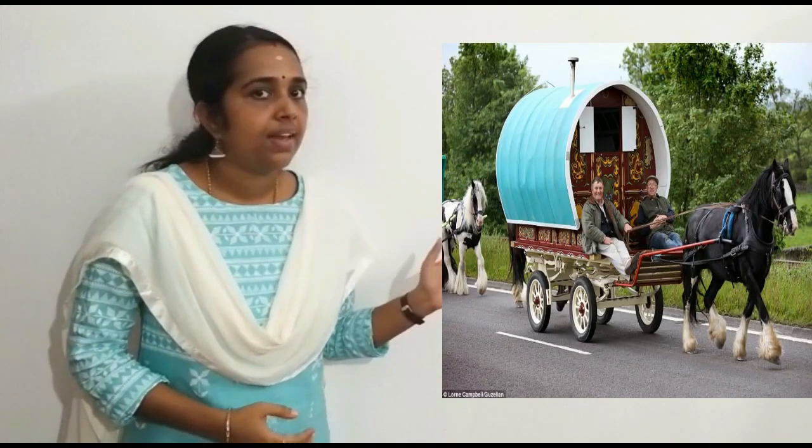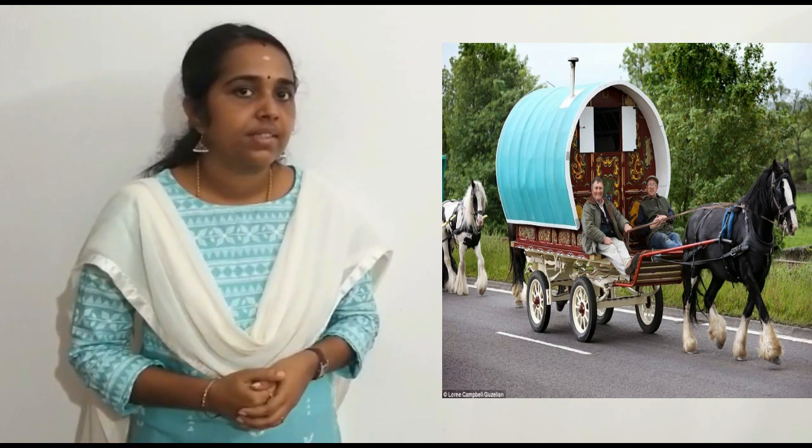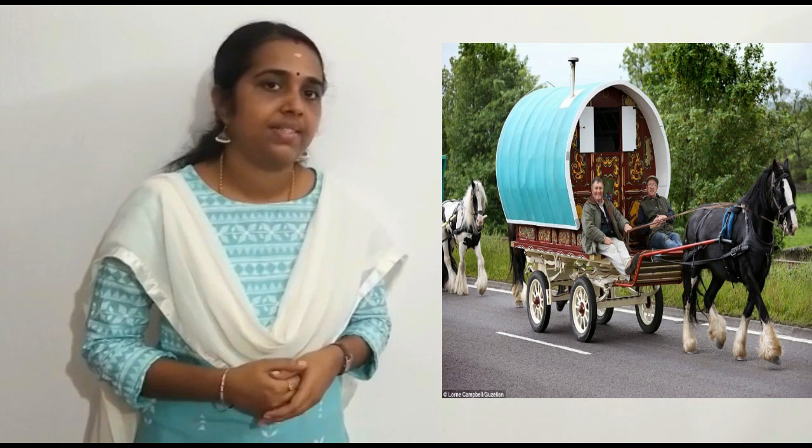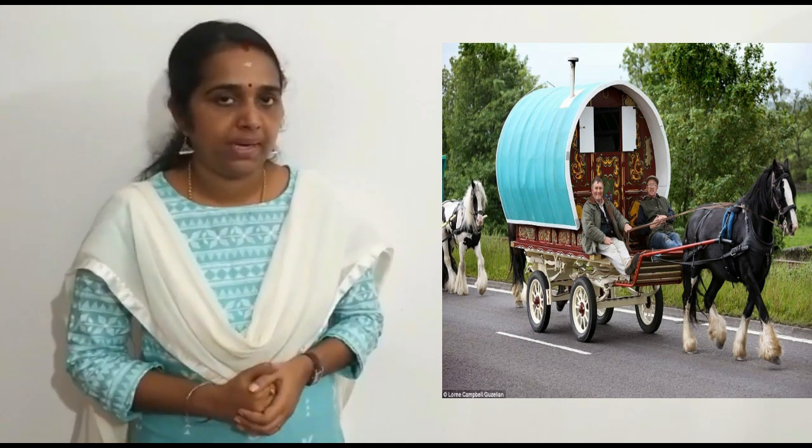See the picture of a caravan. A caravan is a house on wheels. They can be moved from place to place.